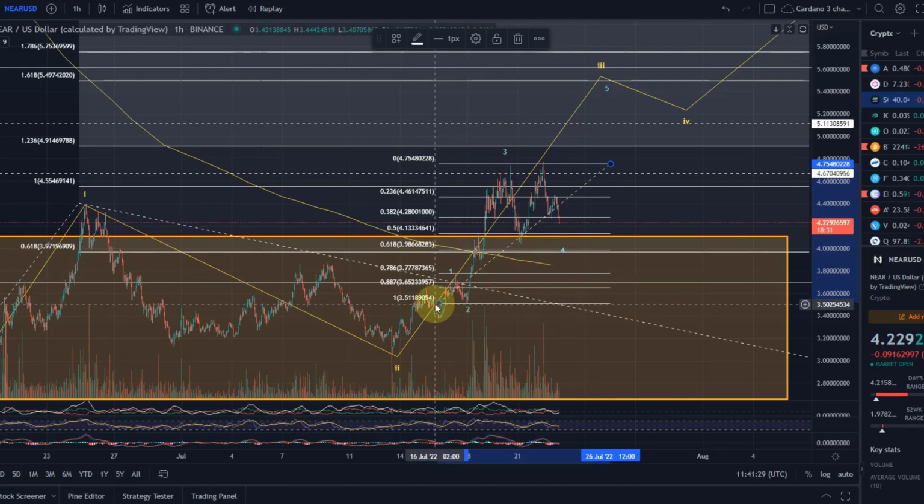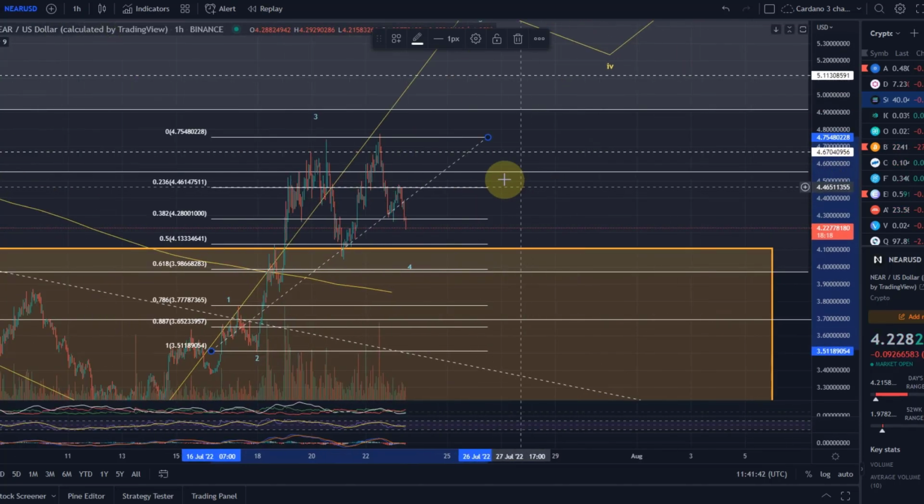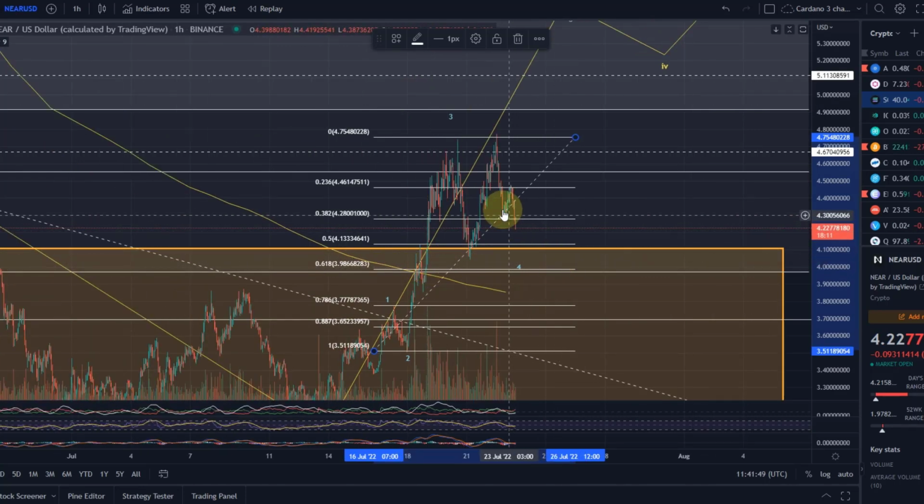But as long as we hold 351, this swing low, we can focus on higher levels. So 351 would be the crucial level to hold here. Even more important would be that level at 305. We're currently coming down here quite strongly. Look at the 413 level. We need to hold it. If not, then look at the 398 level as support and 377.